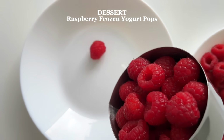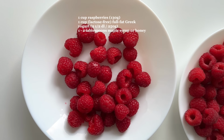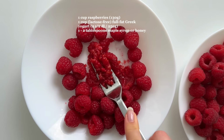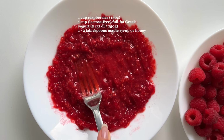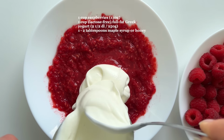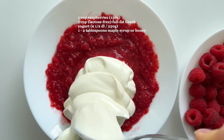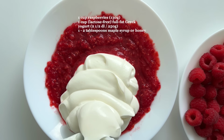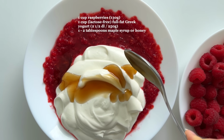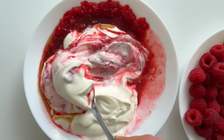For dessert, I'm making raspberry frozen yogurt pops. First, I mash some raspberries. Then I add Greek yogurt. I recommend using a full-fat yogurt so that the pops won't get so icy. My grocery store only had a low-fat Greek yogurt, so I had to use it this time. Then I add a little bit of maple syrup for sweetness. You could also use honey.